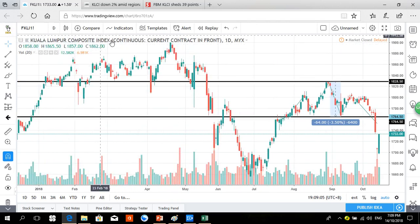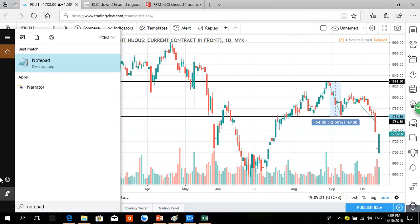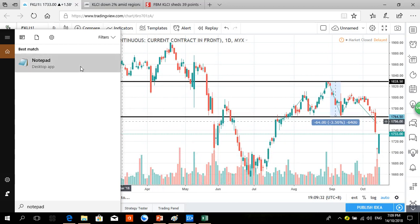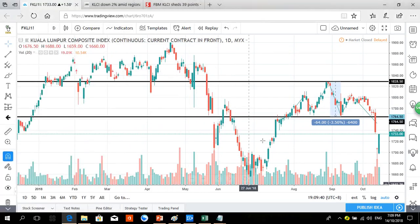At the top left there is a search button. We click in FKLI. I'm gonna show you a notepad, where any key point I can just type in. It doesn't show up, don't mind. We come back to the chart first. This is the daily chart. The D stands for daily.